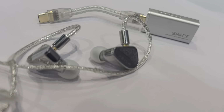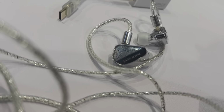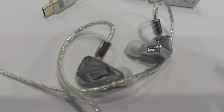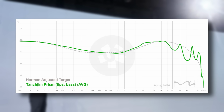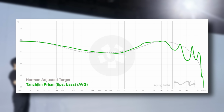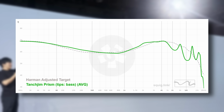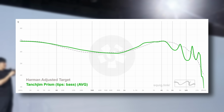I've never heard bass like that from Tanchjim. It was really impressive, and the level of detail and airiness is wow, just wow. I felt the upper mid-range was just slightly a bit too much for my personal taste. I like a little less upper mid-range than that, but everything else was just impressive. Honestly, it's a really great IEM, and I didn't expect that as well.